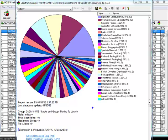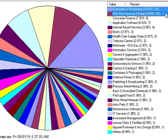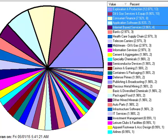What we're looking at here is the Spectrum Analyzer. What our Spectrum Analyzer does is it takes a snapshot of where the strength in the market was yesterday. And what we're analyzing is 101 stocks in groups that are moving to the upside. We can see yesterday the strength in the market was in exploration and production, oil and gas services, consumer finance, application software, and internet-based services.